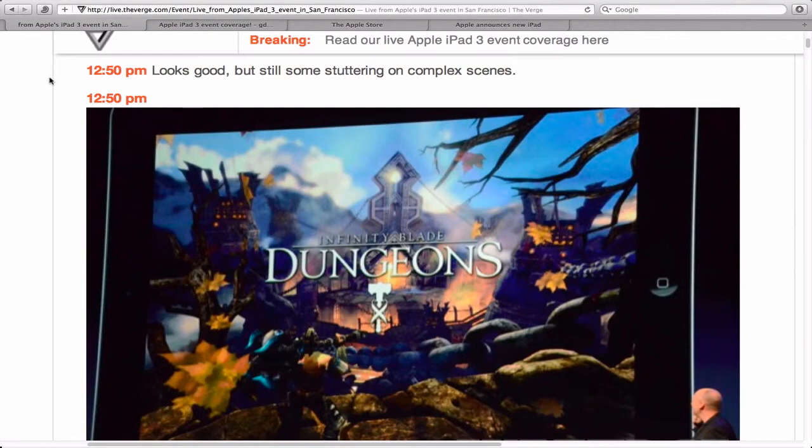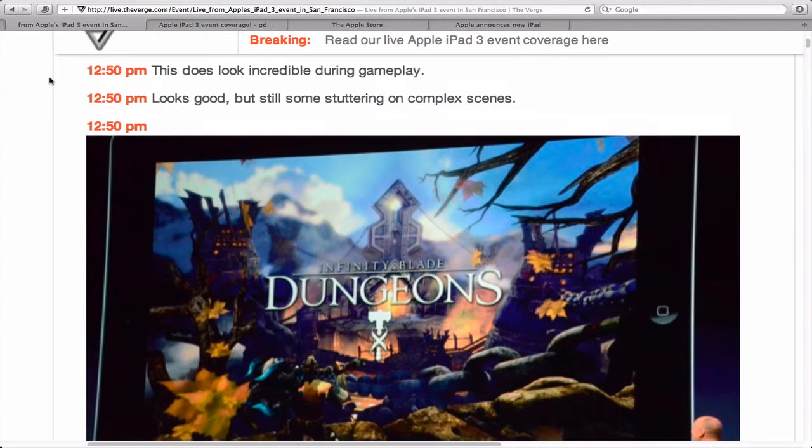It looks like Infinity Blade. Our third and last demo. Ooh, this game's called Dungeons. HDR graphics and tone mapping.